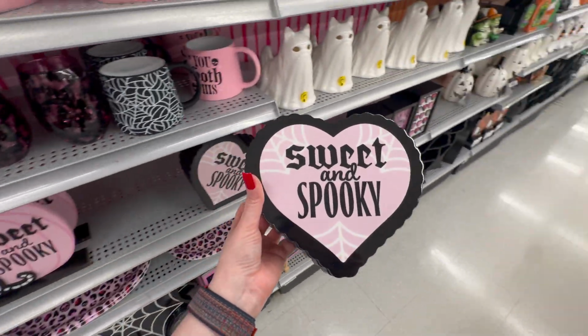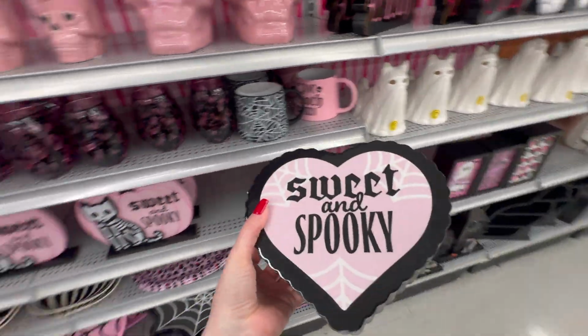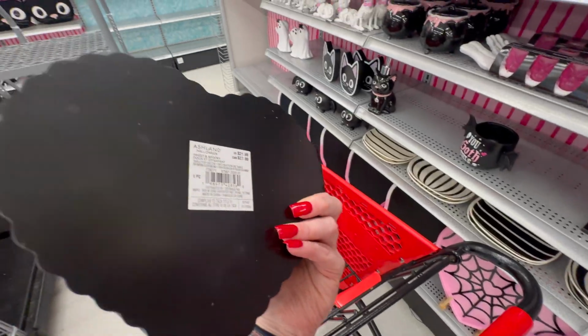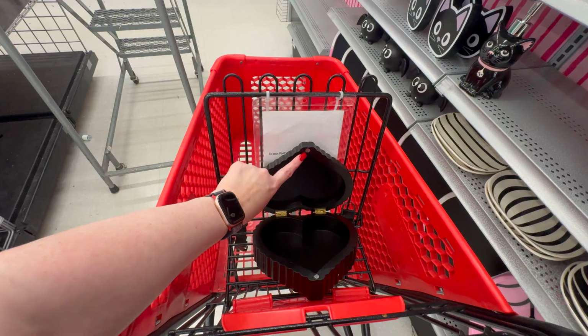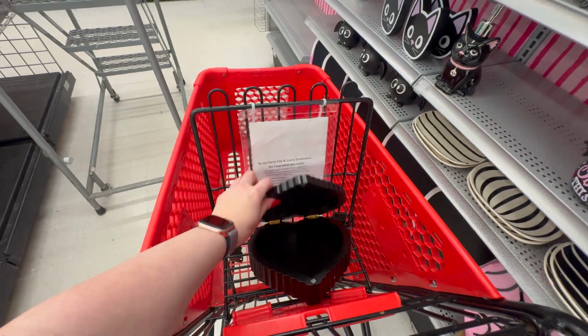All right, this is like a little box. You can see the hinges here. It's 22. And that's what it looks like when it opens. It looks like it has a magnetic closure.